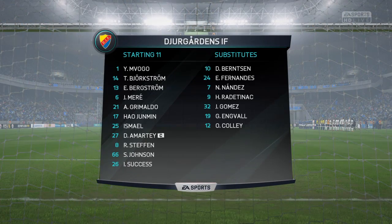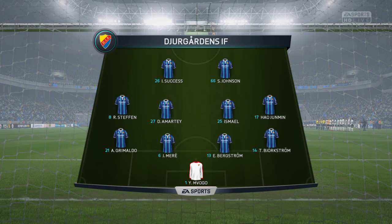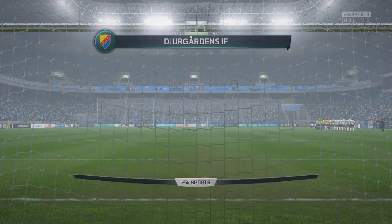This is the home team lineup. Don't always see it these days. Two up front, 4-4-2. Yeah, and good to see, because those two boys up front have got a good partnership, a good understanding.